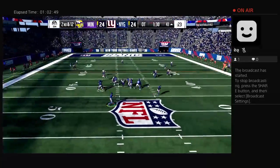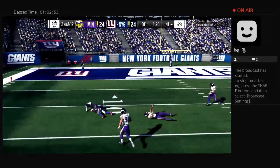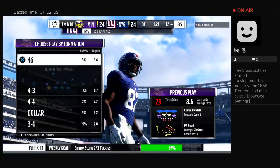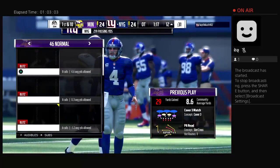Now a play fake. Carr. Throw left side complete. That's Shepard. He got 29 yards that time. And there they went, crossing route against the zone defense. What do you think of that?